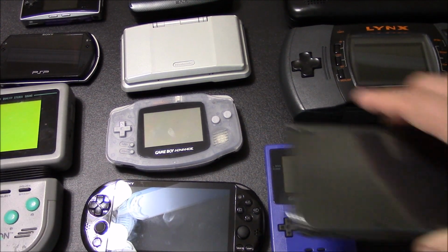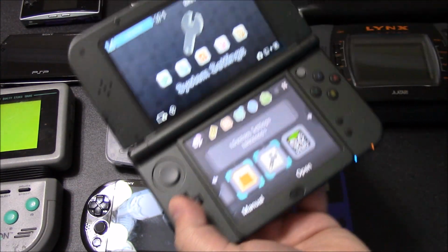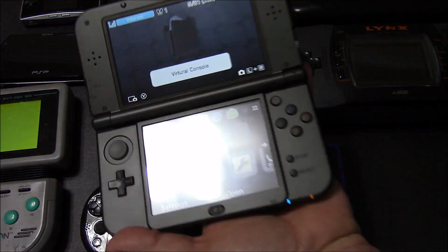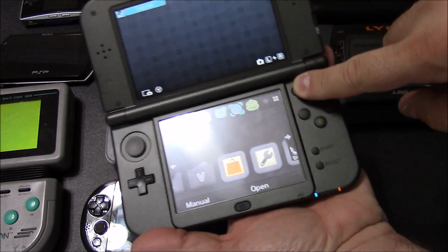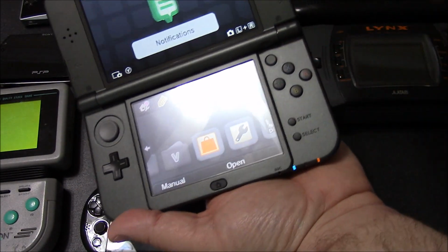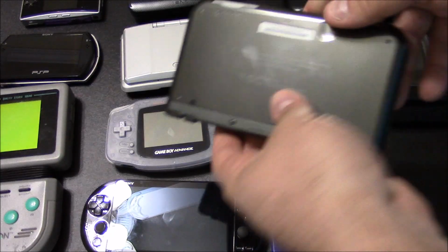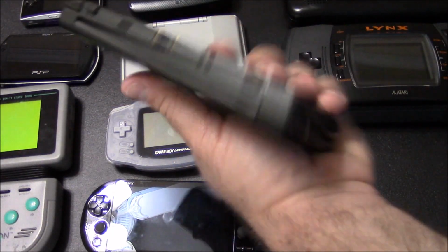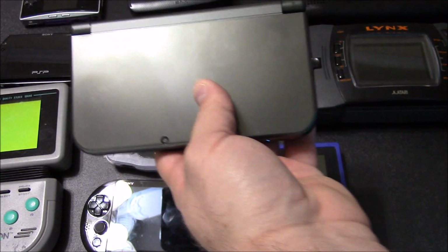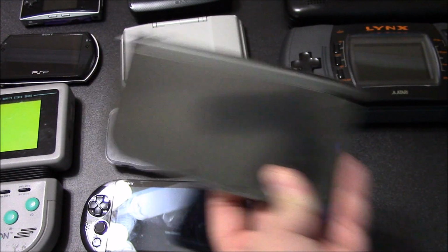Of course, here is my New Nintendo 3DS XL. So yeah, this is the New Nintendo 3DS. I do like this system. At first, it took a while to get used to that, but now it's pretty much second nature with some of the games I've been playing for it. And I actually do really like this system. And there's just a lot of great games for the system. Actually, in terms of all the current gen consoles out on the market, this is my preferred system.